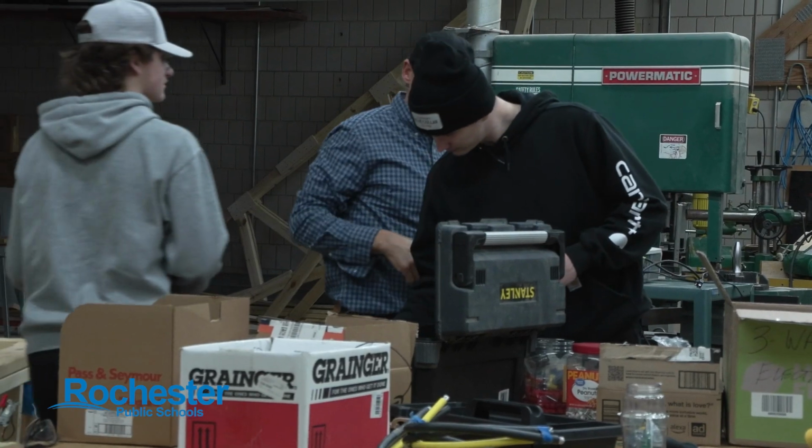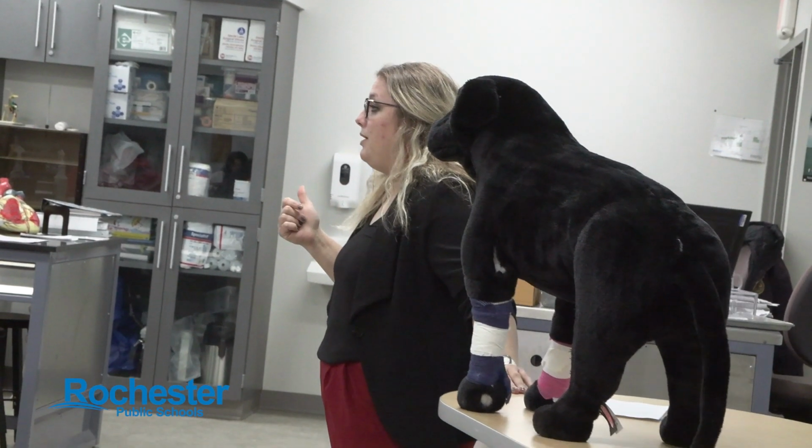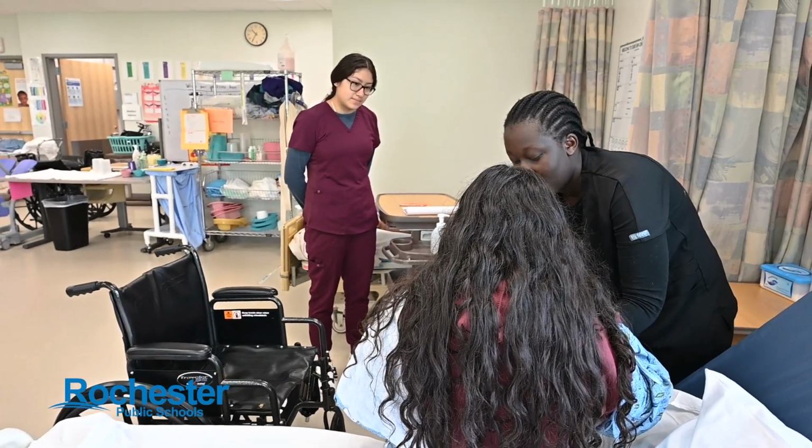With lots of teachers who have extensive experience in the industry, and bring that experience to the classrooms, students will be far more prepared for the actual environments that they're going to encounter. It really prepares students for post-secondary, whether it's straight to the workforce or to a post-secondary institution.